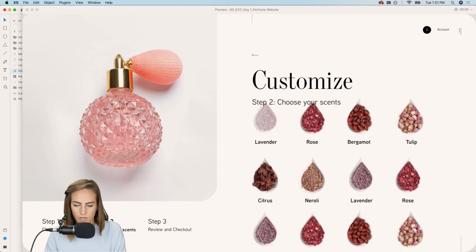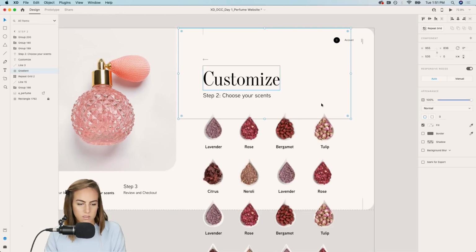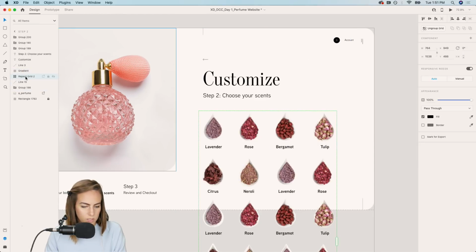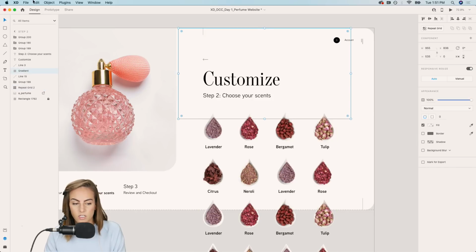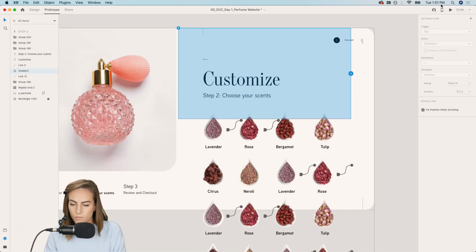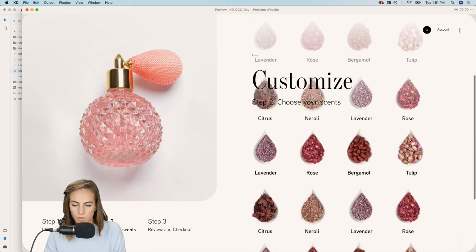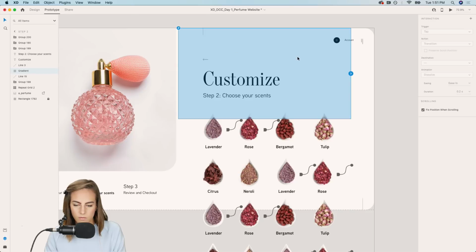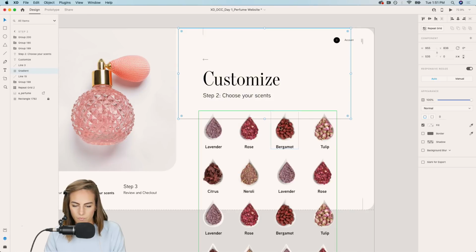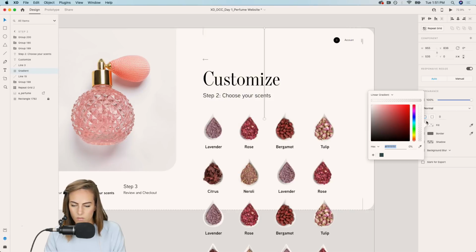We need to bring the scents more to the back, I believe. Oh, and this needs to be fixed. So now it should work. Okay, that looks better. Maybe I'll bring the gradient down just a tiny bit. Let's see. Bring this down. That should be better. So then we can see the text.